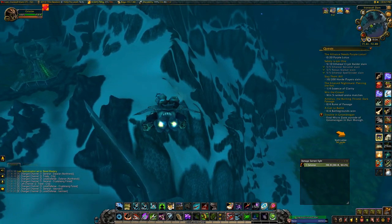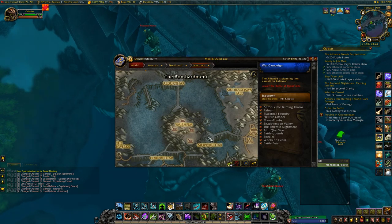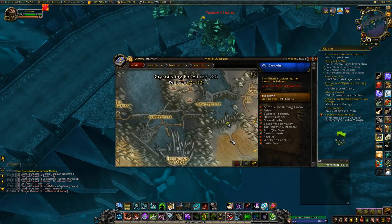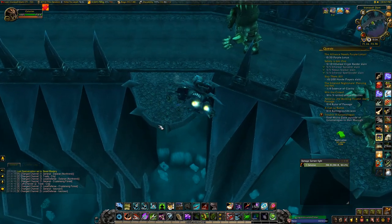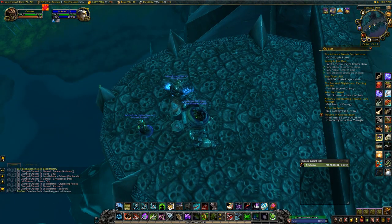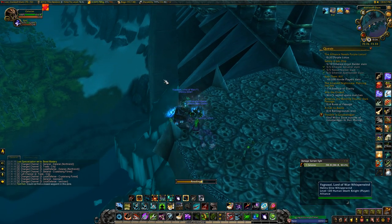Now we are at the next one, the sixth letter. We are almost done. This one, we're going to come to Icecrown at 70.70, 73.30. This is the dam in between Icecrown and Crystalsong Forest, right there. We will be going right here, where this person seems to be. And the letters are here, on this spike.